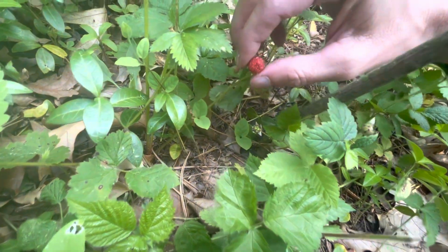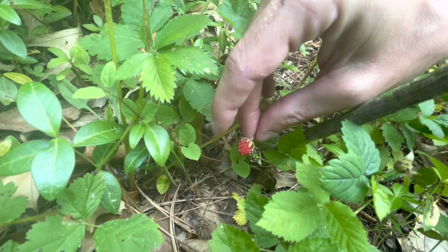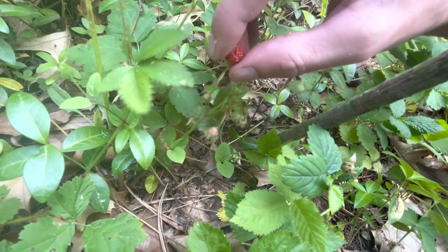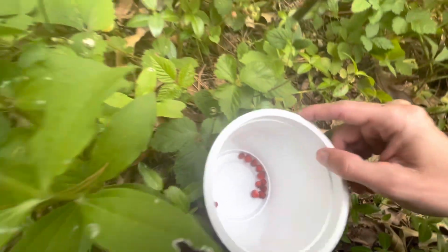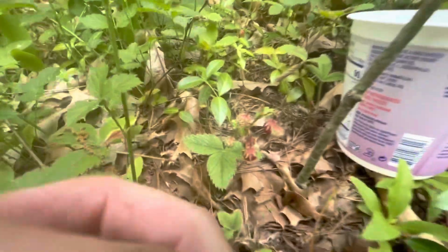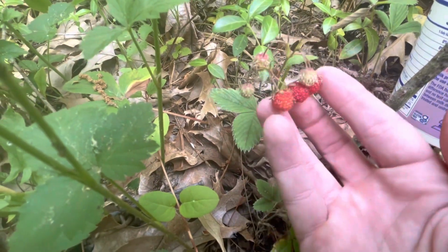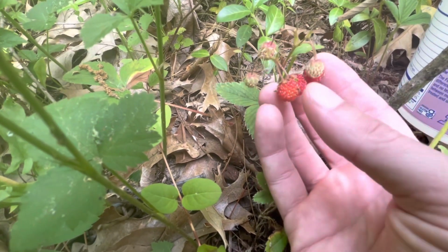So this one has 3 good ones. Look at that one. They may be small, but man, are they tasty. All right, we're getting there. So there's a few more right here. That's a pretty good plant right there. 3 pretty decent ones.